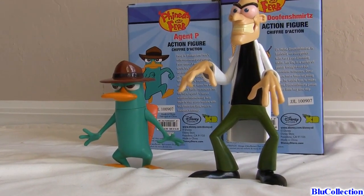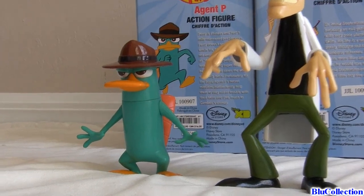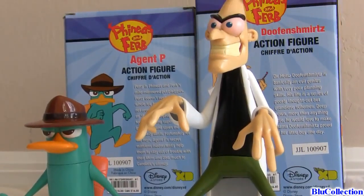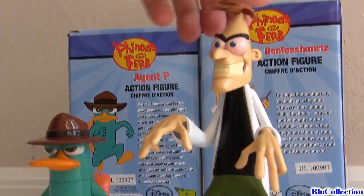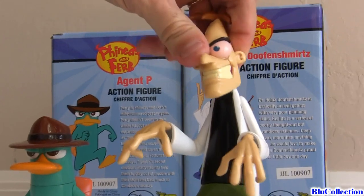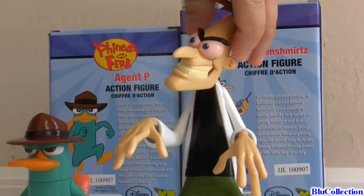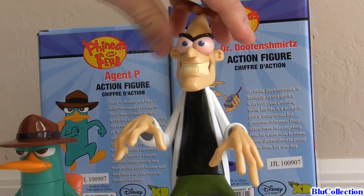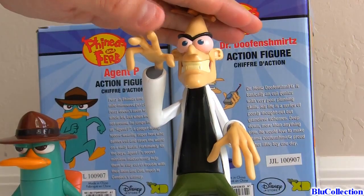Agent P is about 5 inches tall, and Dr. Doofenshmirtz is about 8 inches tall. They're really cool, really interesting. So, posable head and hands.